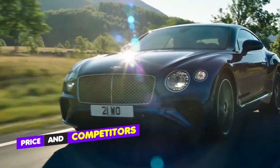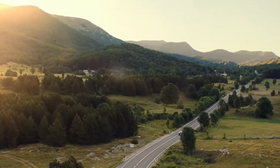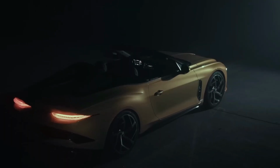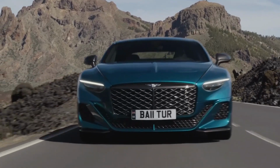Price and competitors. At the time of the car's introduction, Wolfgang Durheimer, president and CEO of Bentley, said, "We have to thank our friends at Goodwood for retiring the Phantom." Bentley essentially has the market to itself as Rolls-Royce ramps down production of its most opulent model, and that market is growing increasingly greater as interest in nations like China continues to soar.